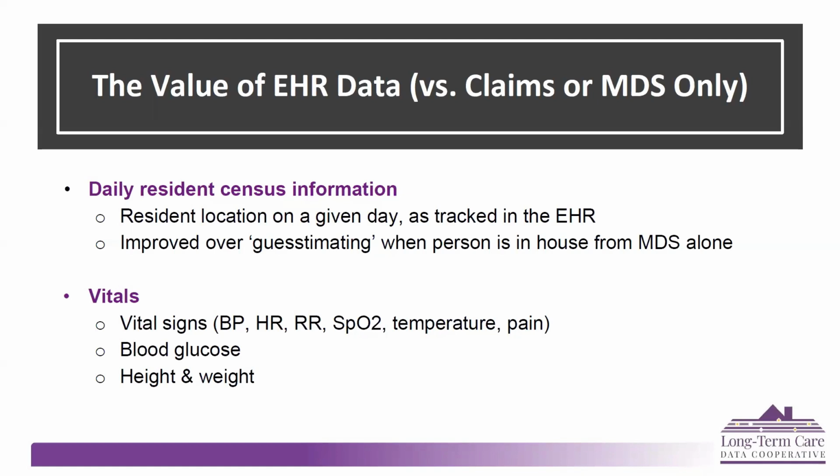Things like vital signs. So these are structured fields, documentation that the nursing staff regularly documents. So things like blood pressure, heart rate, the standard vital signs if you want to track temperature over time, or pulse oxygenation, pain assessments. A lot of granularity there in that data. Also, blood glucose finger stick monitoring. Very important for anyone interested in diabetes medications, or research questions around diabetes medications.